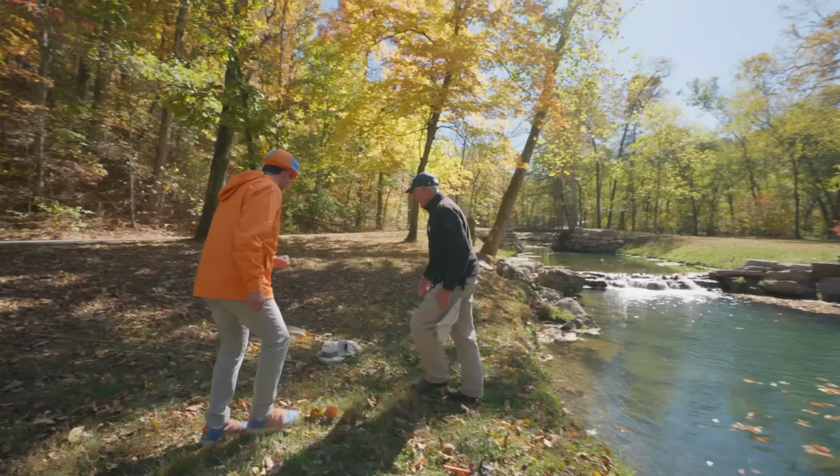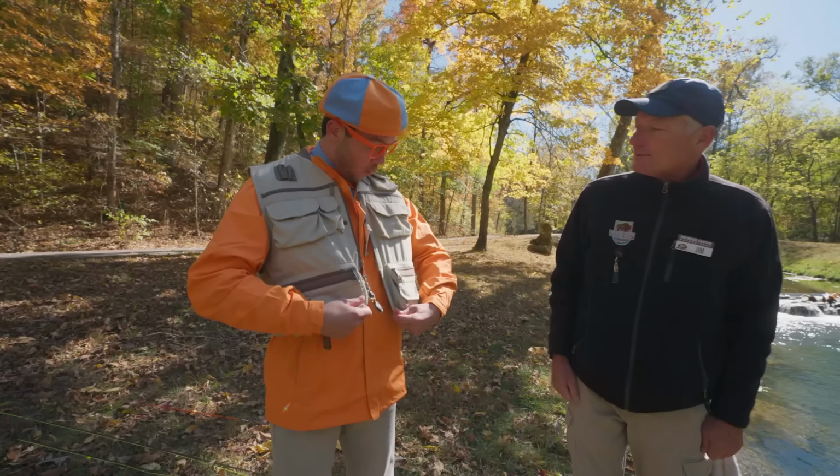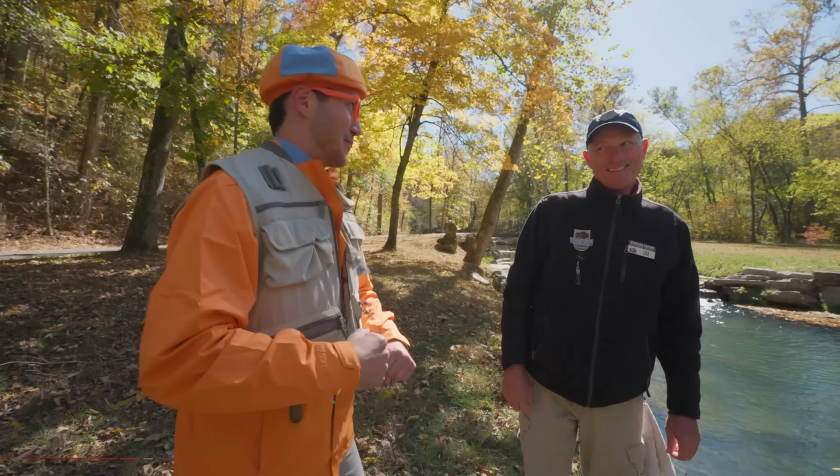Whoa, what's that? This is called a fishing vest. Whoa. Oh, thank you. And it goes on. And they have a little pocket so you can put your tackle in there. Oh, check it out. My very own fishing vest. Well, now I really feel like a fisherman. You look like a fisherman. Well, what other equipment will we need? Well, we need a fishing pole.